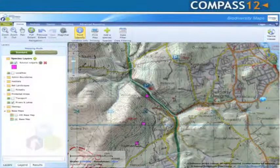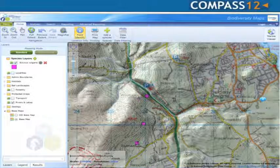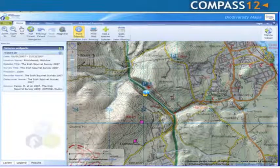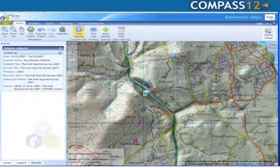Like the other systems, the observation points can be displayed on the Ordnance Survey Discovery Series maps, the 1 to 50,000 scale. You can see there's 3 observations of red squirrel for Wicklow shown in this area. The identification tool allows you to query each of the 2.5 million records, and this is an observation of red squirrel from 2007. It's from Roundwood, and it's from the Irish Squirrel Survey, and it gives you the source of the data as well.